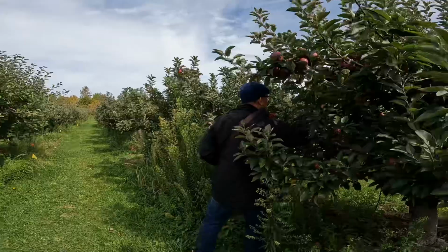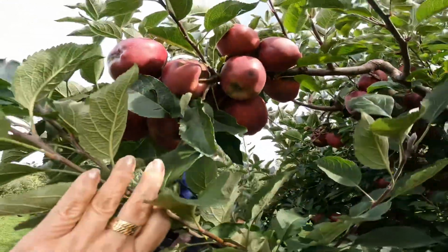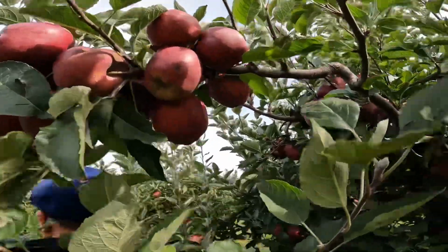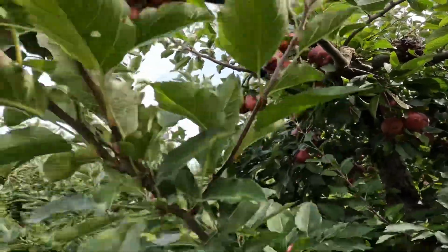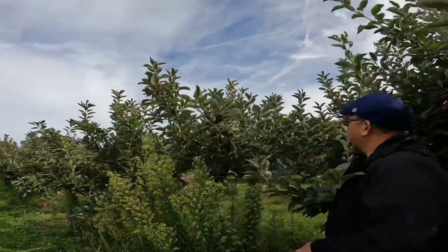Okay, and look at this. Ooh. That's a lot of apple. That's a lot of apple. Apple here, apple there. Apple here, apple there, everywhere. Apple everywhere.